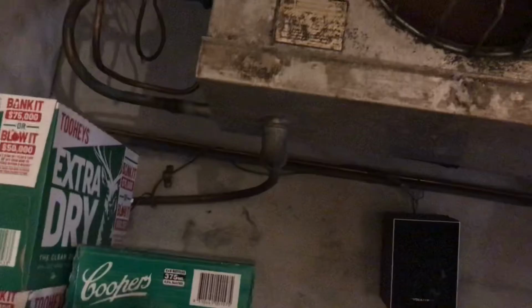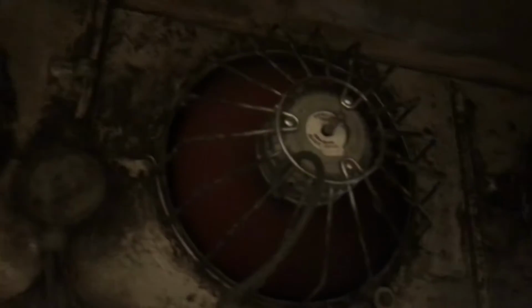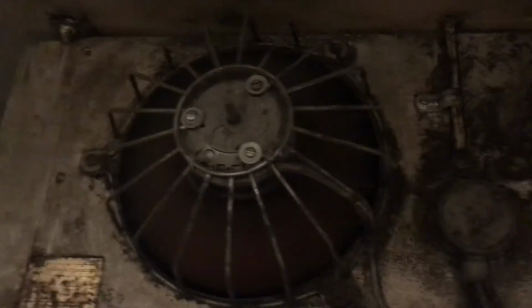I'm not sure actually. That sign is very, very old. See how old these ones are? They look like something from the 1900s. Yeah, this is like really, really old, isn't it?